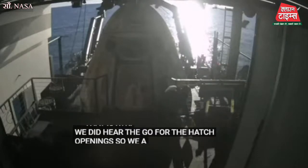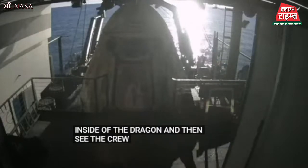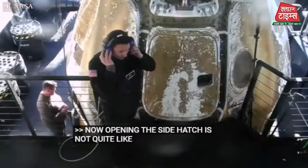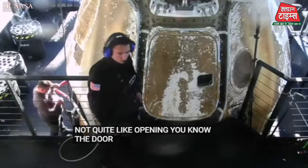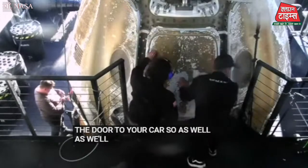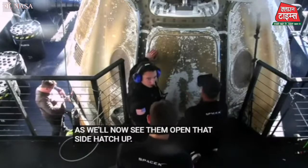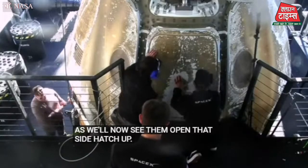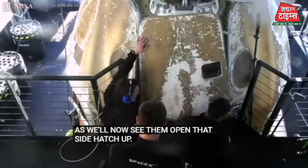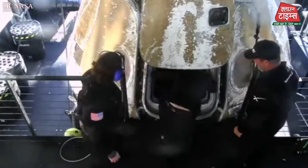And then we might be able to get the chance to see a couple of views inside of the Dragon and see the crew following their splashdown. Now, opening that side hatch isn't quite like opening the door to your car. We have to depress the seal around the side hatch, and we'll now see them open that side hatch up. And there you have it. The side hatch is open for the first time since September.